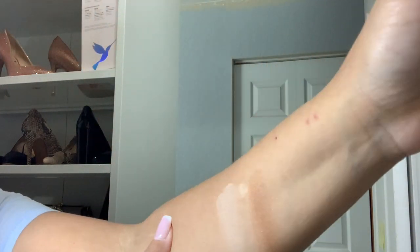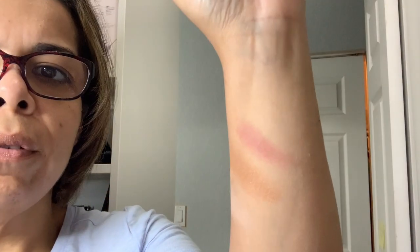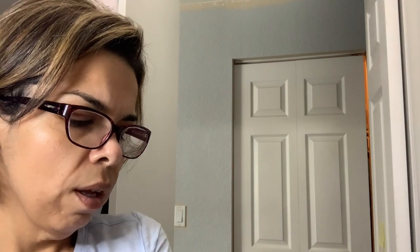I hope that's coming up on camera. So that's the finishing powder, the bronzer. The third one is the blush, and they feel very cushiony on there. It has a very nice feeling. And the blush is a beautiful color right there. And I do believe that these can be for all skin colors. One is the highlighter.